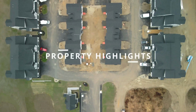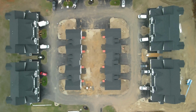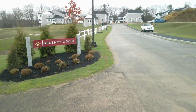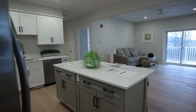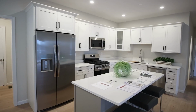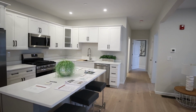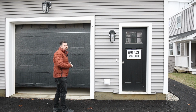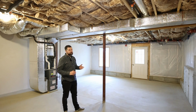So now that you know a little bit about the location, let's talk about some of the highlights of the condos here at Regency Woods. These new homes are being built by Granite Rock Construction and feature all of the high-end customization that you'd expect, including hardwood floors, maple cabinets, stainless steel Frigidaire Gallery appliances, and more. Each unit has an attached one-car garage and a full basement that offers a lot of storage or the ability to add additional living space.